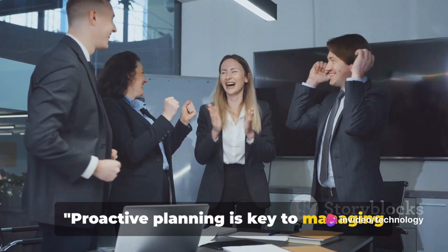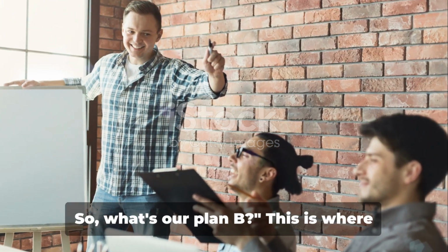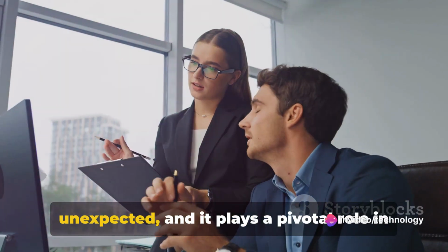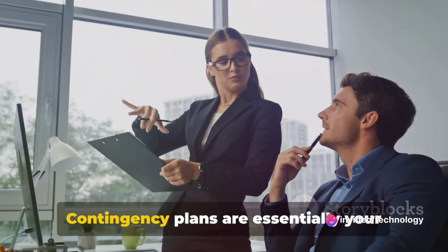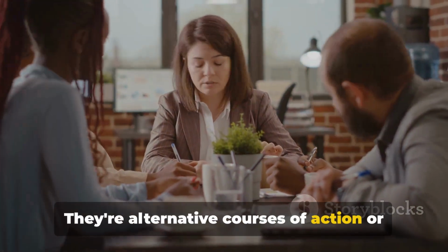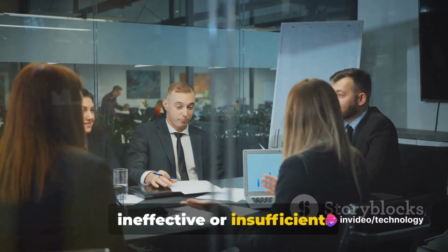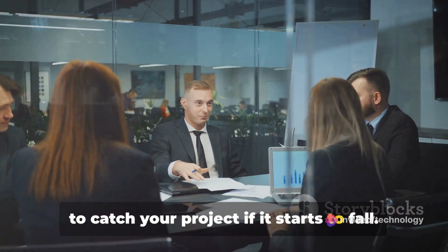Proactive planning is key to managing risks effectively. Even the best-laid plans can go awry, so what's our plan B? This is where contingency planning comes into play. It's the art of preparing for the unexpected, and it plays a pivotal role in risk management. Contingency plans are essentially your plan B. They're alternative courses of action or fallback strategies that we put in place if our primary risk responses prove ineffective or insufficient. Think of them as your safety net, there to catch your project if it starts to fall.